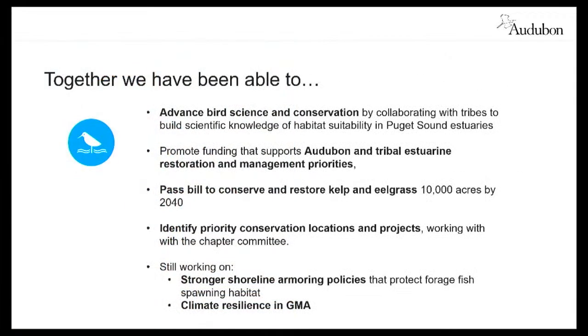In the last couple of years, we've been able to make some real progress advancing the science, getting funding in restoration pots of funding. In the last session, a bill passed with a goal of protecting 10,000 acres of kelp and eelgrass beds in the next almost 20 years. We're working on a couple of priority projects, one in Port Susan Bay and one in the South Sound, to try to figure out how we can make a bigger impact with the chapters down there. And there's still work to be done on shoreline work and on growth management.